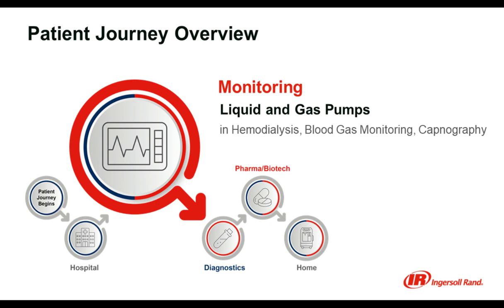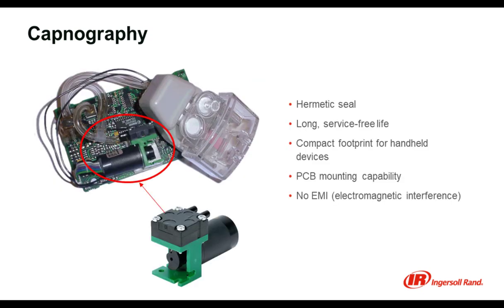Thanks, Britt. And now moving on to our monitoring systems. Thomas products have been used in several different devices, such as patient monitors, anesthesia systems, capnography monitoring, pulse oximeters, remote monitoring, and many more. These pumps are chosen because of our durability, reliability, and easy-to-use technology.